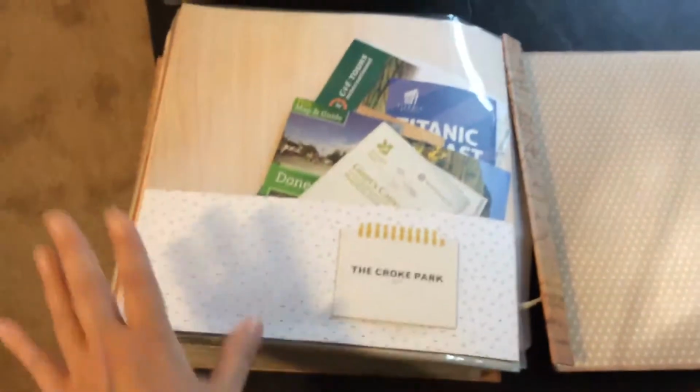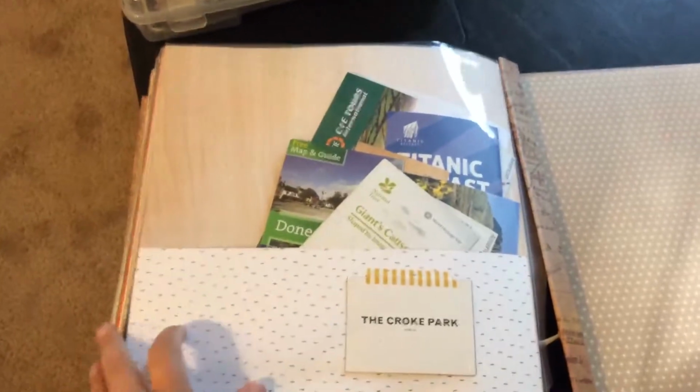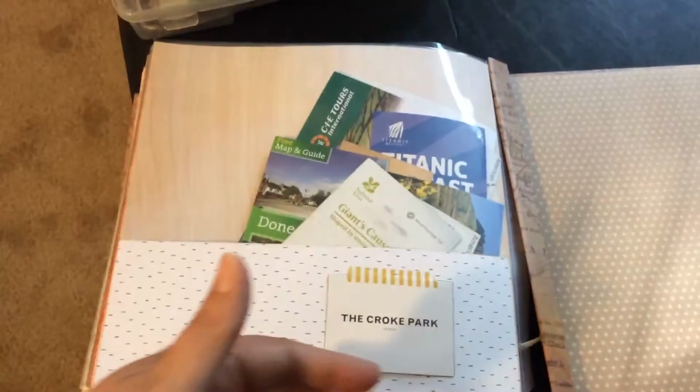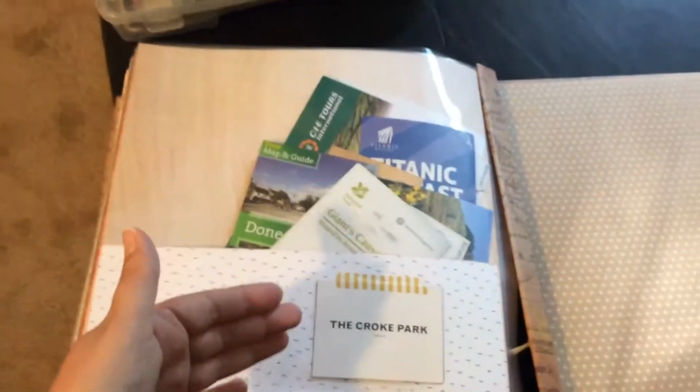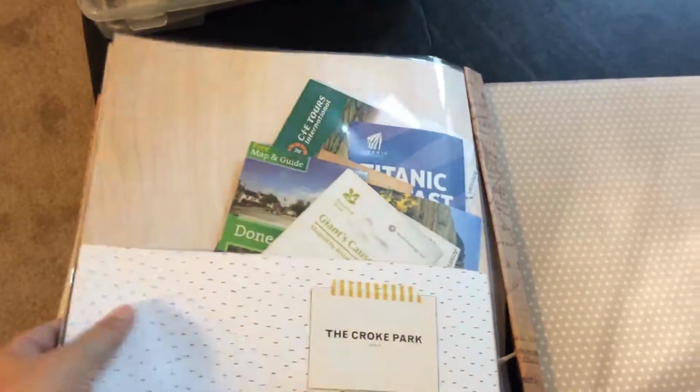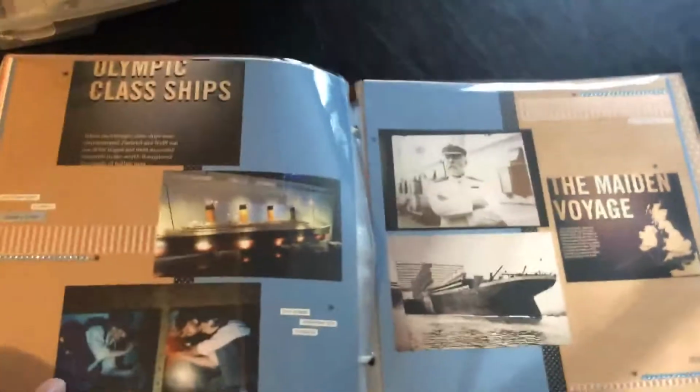I hope you enjoyed seeing how I put it together. And it's always interesting doing an album for somebody else. Since I wasn't there, I had to really wait on his stories and his direction on how to put this all together. And he has said he is very pleased with it, so that makes me happy.